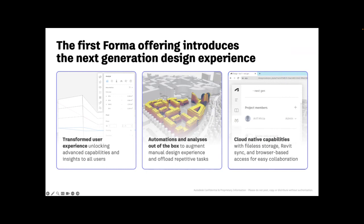And due to the fact that we are cloud-based, it gives you a lot of advantages when it comes to file storage. You can access Forma via your browser. You can work fluidly between Forma and other software, like, for example, Revit. And with our open infrastructure, we enable you to add in external extensions.